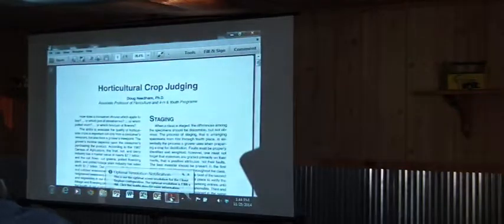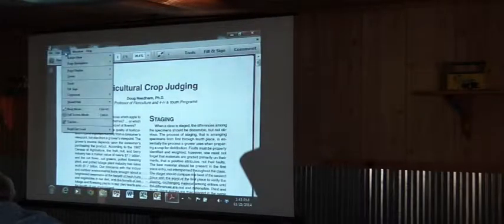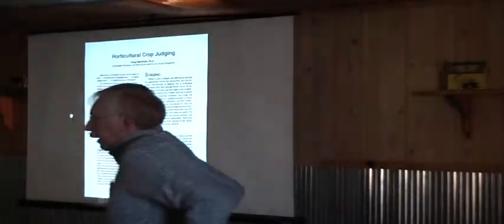Good call, Photoshop. Now this is just a few pages I excerpted out of the publication. Where did you say we could get that? I think I put the link on the sheet that I handed out.